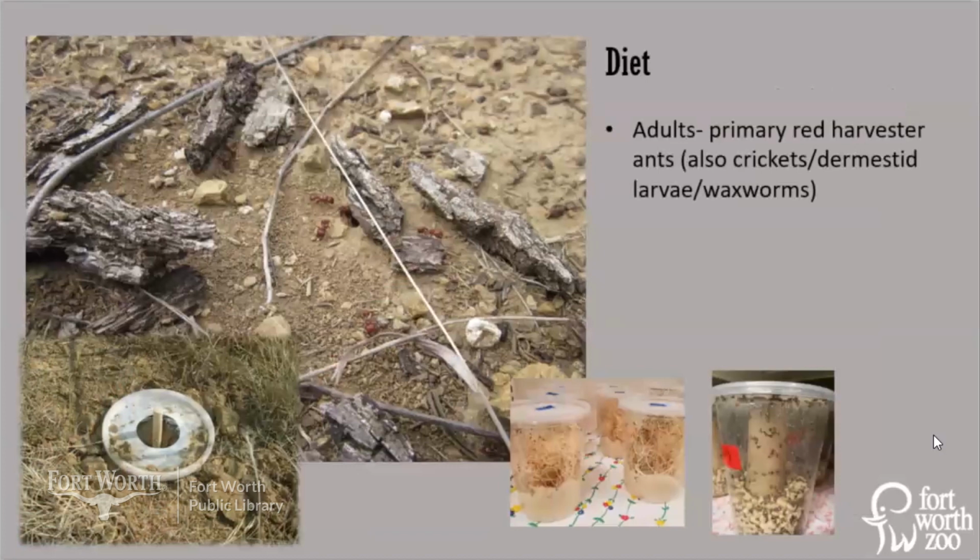Diet: adults, again, primarily eat the red harvester ants. We do purchase those, and that's expensive for us, typically about 2 to 3 cents per ant. We also feed them other things because they will eat other things, and it's good to have a diverse diet. So we feed them crickets, which again we purchase, about a penny a piece. And then we raise things like dermestid beetles; they'll eat the larvae of the beetles. And then they'll get waxworms, which is a moth larvae that preys on bees, but we purchase those.